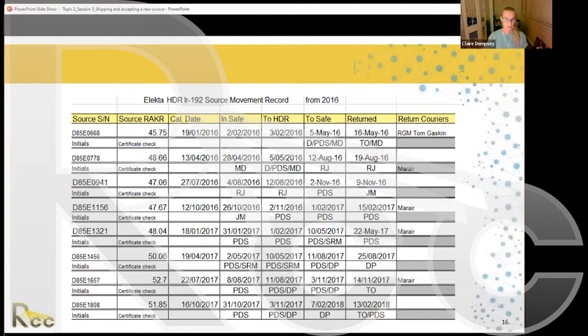So really, that's all the information you need to have, but it's really important that you keep that record, because at any time, if anything happens and somebody finds a source, they need to track where it's gone just to make sure that nobody's been inadvertently exposed. So that information is really helpful.